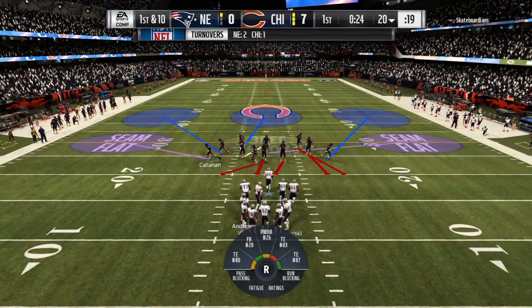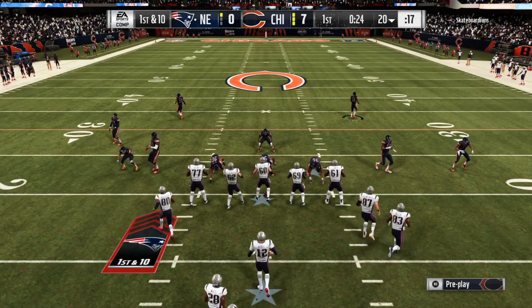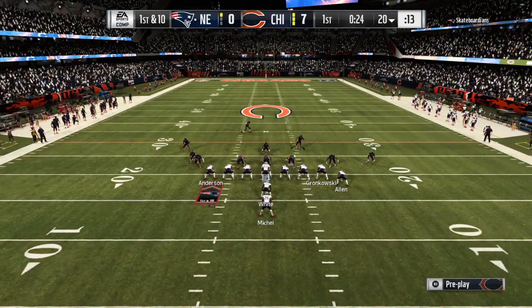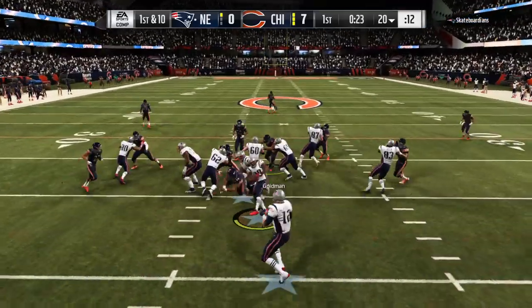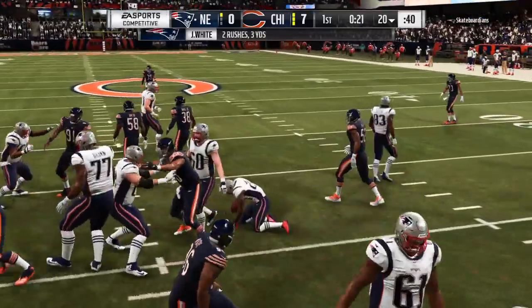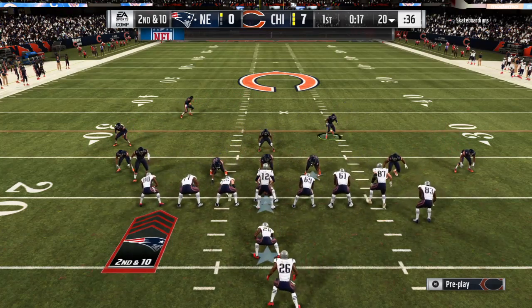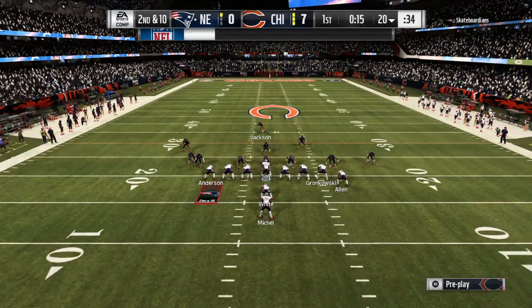So Brady and the Pats take over first and 10 at their own 20-yard line. They'll start the drive with a give to White. Trying to run inside, but nothing there. Officially no gain on the play, and it's second down.